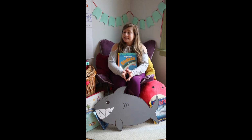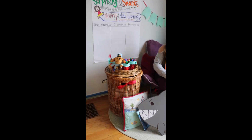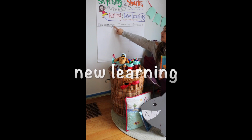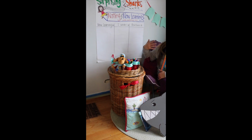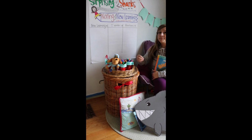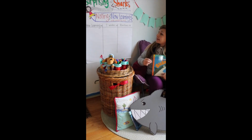So I made this chart. And you don't have the chart at home, but I'm going to show you what it looks like. The chart is all about new learning. I wrote new learning and I put a little code for it. It says NL. That stands for new learning. New learning is things that we learn in the text that is something new. We didn't know it. We hadn't heard of it before. It's something new we're adding to our schema.